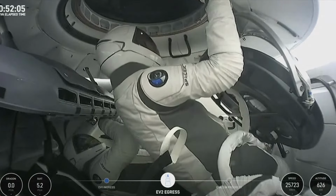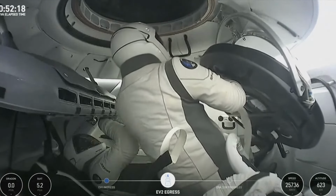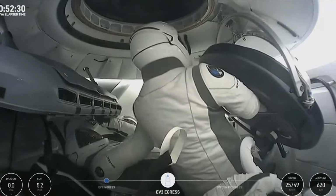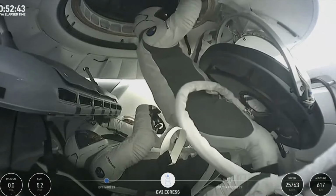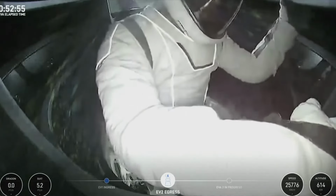Super exciting to see this. Our fellow SpaceXer, Sarah Gillis, now about to make her spacewalk. EV1, I'm going to hand this back to you. Like we mentioned, Sarah will be performing the same set of mobility tests, so we will do the same, try to stand by and listen to those comms. I mean, I said it before, a lot of us work here because we want to do this.